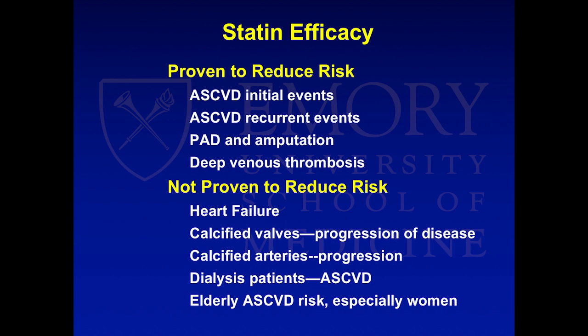Dialysis patients, this is a tough one. So you have a patient on dialysis, should you start a statin? Probably not, because of the trials, according to the literature. If you have a patient now with chronic kidney disease, he's on a statin, and then he's going to go on dialysis, should you stop the statin? No data on that one either. I'm not going to stop the statin. As long as he's tolerating it, I'm going to keep going.